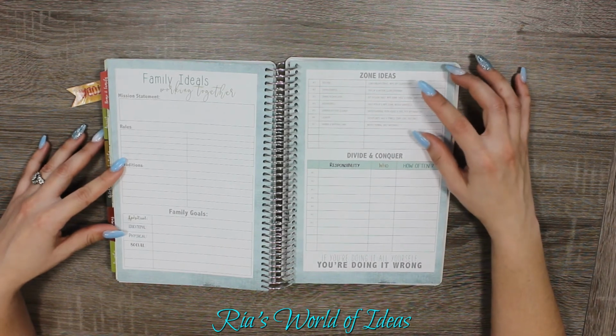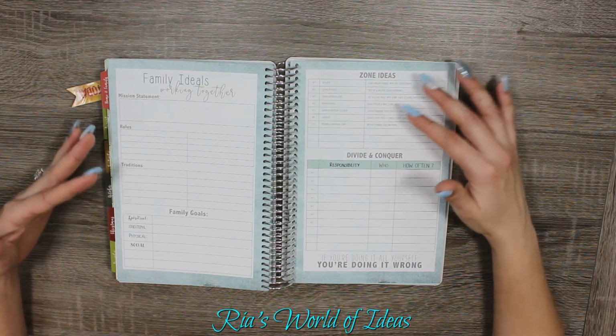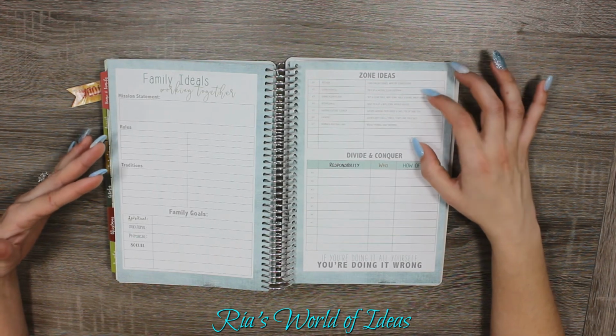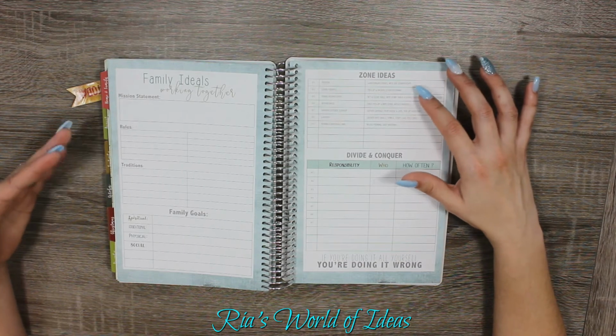Zone ideas. Again, I'm going to make a video of how I do my zones, but if you don't know where to start with cleaning and breaking up tasks with your family, this is a great idea and something to follow. So this is a good plan to go by until you get your own zones or your own cleaning schedule in your home.